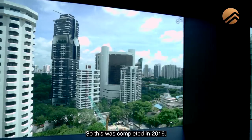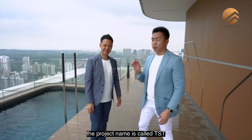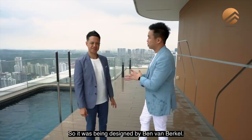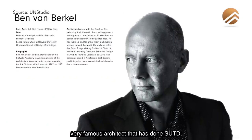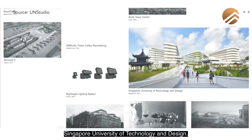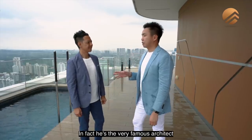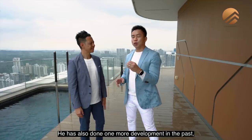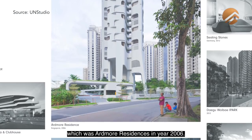So this was completed in 2016. We are in District 9 Orchard. The project name is called TST, which is a short form acronym for the Scotts Tower. It was designed by Ben van Berkel, a very famous architect that has done SUTD, Singapore University of Technology and Design. In fact, he's the very famous architect that has done the Mercedes-Benz Museum in Germany. He has also done one more development in the past, which was UNStudio's Meyer? Upmore Residences in year 2006.